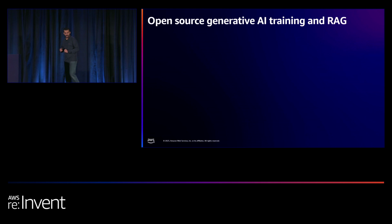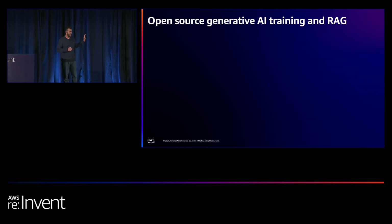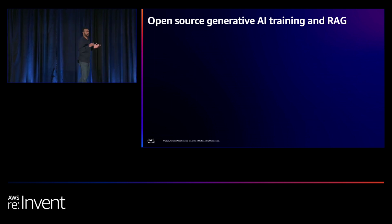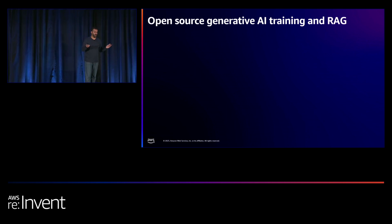All right, now building on the previous batch processing pattern, let's see how you can use that same pattern to do some training for a generative AI model. So it's a new topic, so I just want to level set a few basic terminologies, right? Generative AI applications are built on what we call large language models, or LLMs. An LLM is a machine learning model that is trained on vast amounts of data. So think all of the data on the internet, that scale.